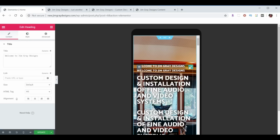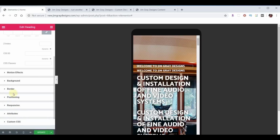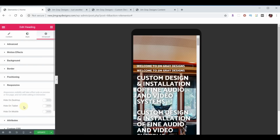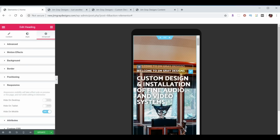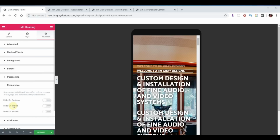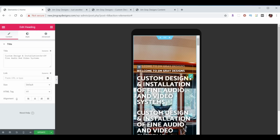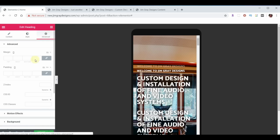Now with the first one, we're going to go to Advanced, and we're going to choose Responsive, and we do not want that one to show on a mobile device. And then we'll go to the second one, and we'll go to Advanced, we'll go to Responsive, and we do want it to show on a mobile device, but not on the other two. And so then when we go to Motion Effects for that one, we'll take out the 17,000, which will make it show up immediately.